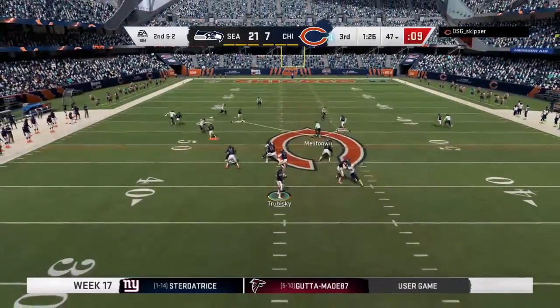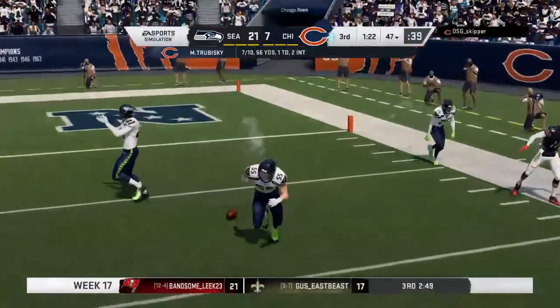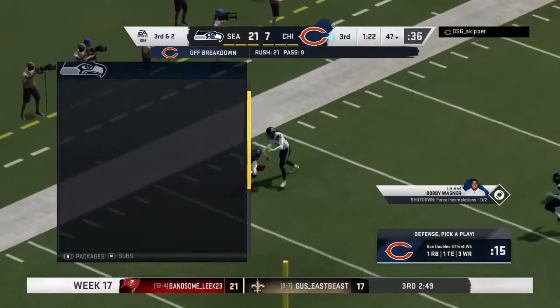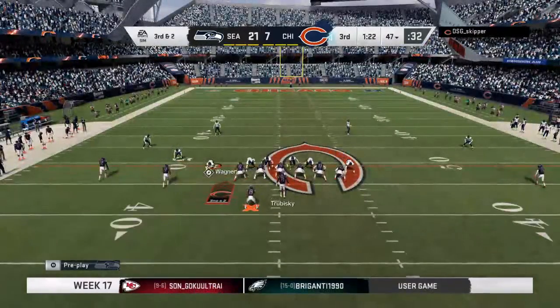On 2nd and 2, Trubisky. He's going to float this one deep right side. And this is going to wind up incomplete. The coverage there too strong on the deep ball, and now they face a 3rd down. I know he wants to get his team back in the game, but a 50-50 ball right there that maybe was a little questionable. Yeah, he's pretty lucky to get that one back.